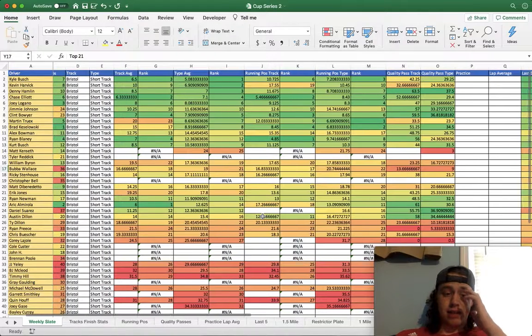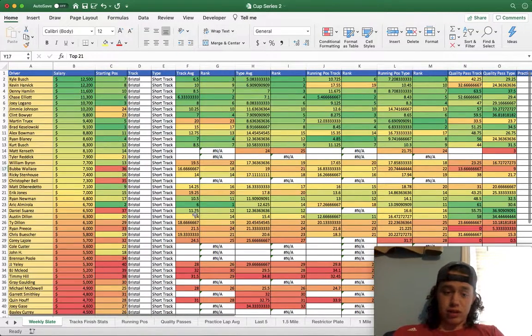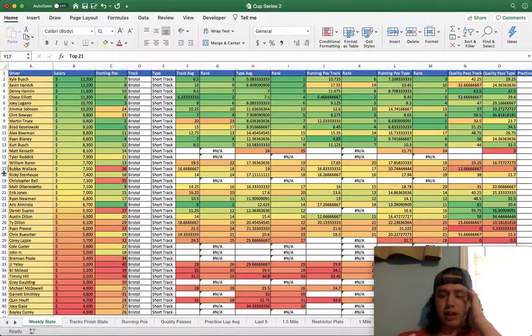He was running in the top 10 for a lot of that race at Charlotte, so I don't see why he couldn't do it again. I like Bubba today. I think he's going to be a good play. I don't think he's a great play, but I think he's a good play. If you're needing someone in this salary range, I like playing Bubba.